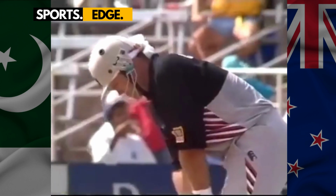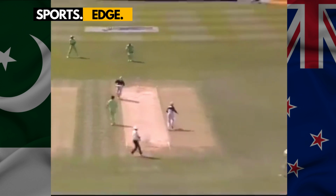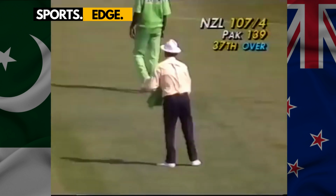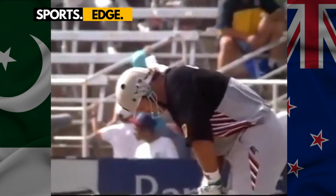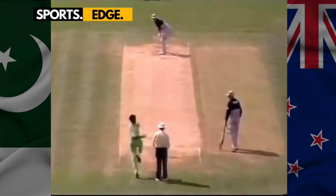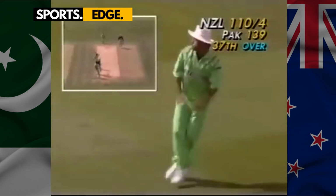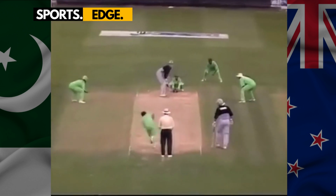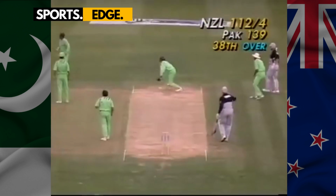4. Waqar Younis to try and knock over Martin Crowe. It's a good shot, lovely shot down the ground from Crowe. He's timed it beautifully. Overtossed again. Saeed Anwar's been pushed back there at long on, so it was just a single. And he can sweep too pretty well. Hit it well, hit it beautifully. He's off the mark, Chris Harris.